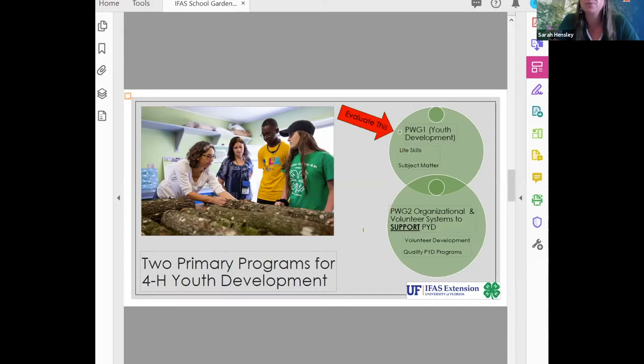And then you can perhaps move into some of those more medium-term outcomes and measure adoption of behavior for volunteers. Again, all of this goes back to thinking about the educational intervention that you are providing for your volunteers. But moving back to priority work group number one, I'm going to show you just a second, if you're not a 4-H agent, how you can report on this and workload as well.